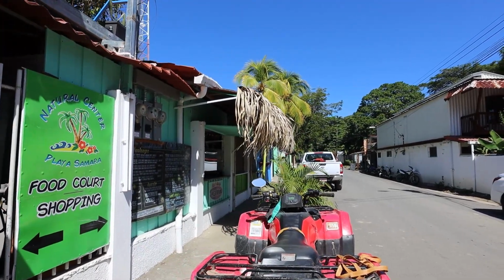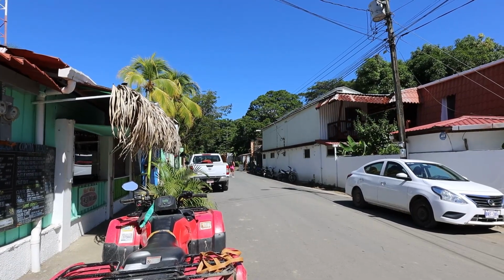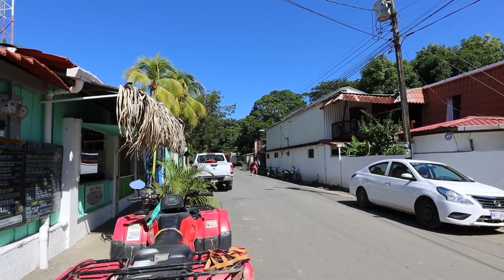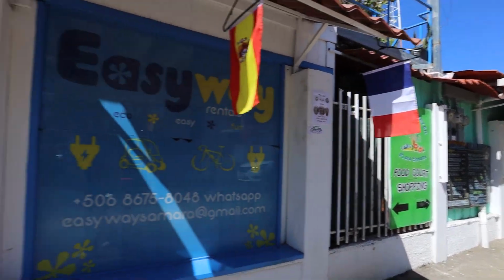And then at the end of the street is Doña Lechuga. We get all our veggies and stuff there. And there's also a store there and a couple restaurants. So yeah, definitely don't miss that corner when you're here in Samara.